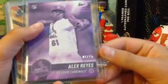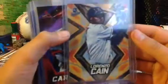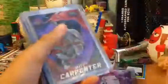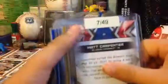Number 25, 1 out of 25, bunt. I got a Lorenzo Cain Fire out of 299. I got a Matt Carpenter out of 99. I reuse cases, so that's why they're all damaged and sleeves.